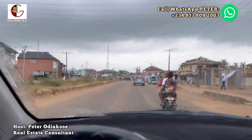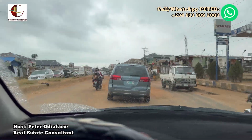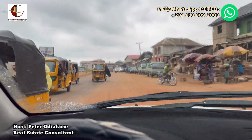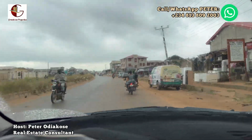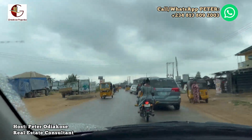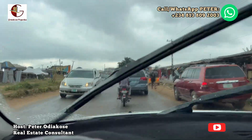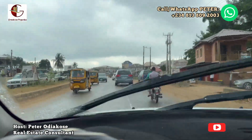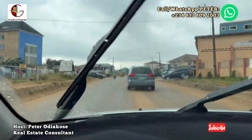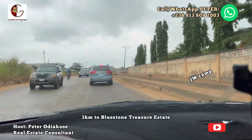So for those who are familiar with this Mowe axis before now, you can tell that the population within the Mowe axis has increased, judging by the number of commuters on this road and the visible structures you can see to my right and to my left. A few years ago, this place was still populated, but not as populated as it is today. And for those who have been shopping for properties on the property market, you may have noticed significant growth in prices for both rental properties and ownership. The reason is not far-fetched. Proximity to town also helps make property appreciate a lot.